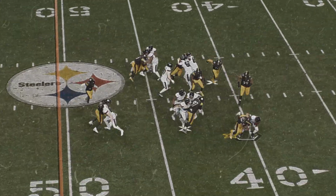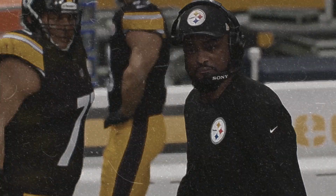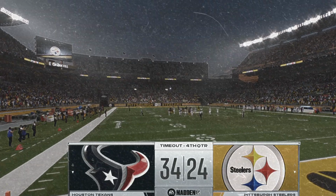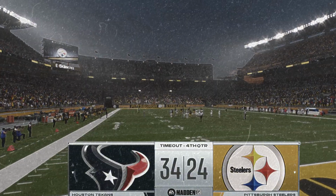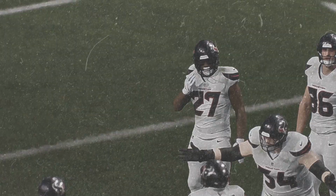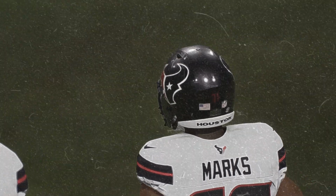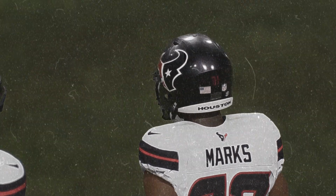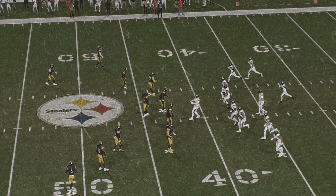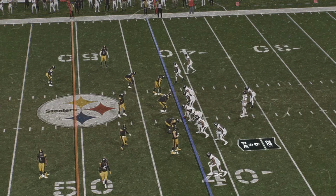He's going to get it again. Just looking to get full and protect the ball. The Steelers signal for the 2nd of their timeouts, as they'll head to the sideline and talk over what to do next. They'll come up now 3rd and 9.